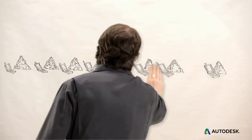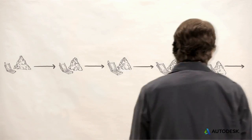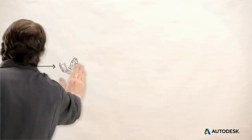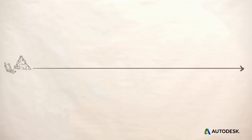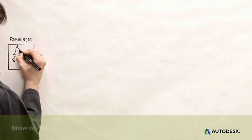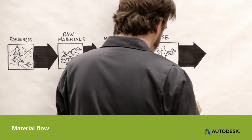But if you can extend the phone's life to 2 years, then half of your manufacturing impact effectively goes away. If the phone lasts 10 years, that's equivalent to 90% less material use and waste. A virtual engineering miracle. Products go through a basic life cycle, from raw materials to manufacture to use and eventual disposal.